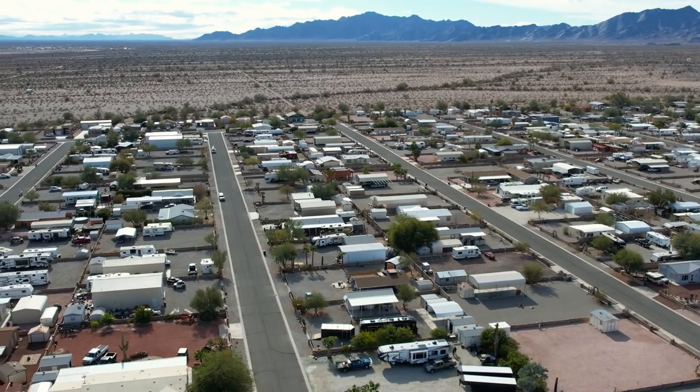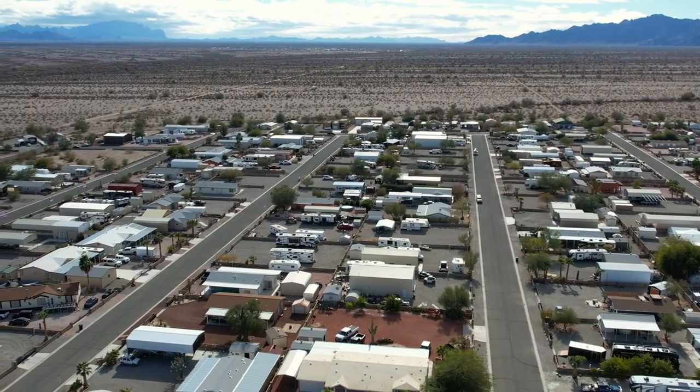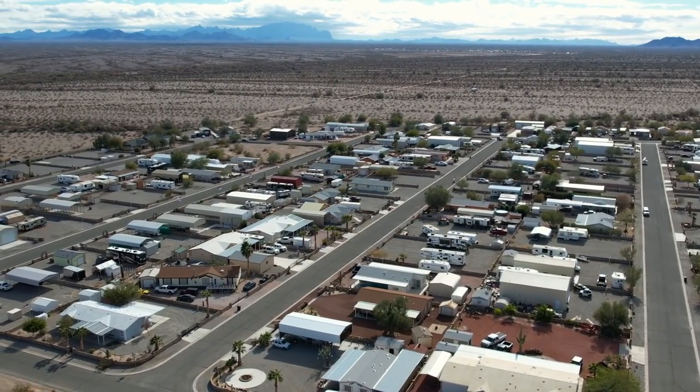Water's an issue in the desert. You can only have so much water. But that's what it looks like. Rainbow Acres.